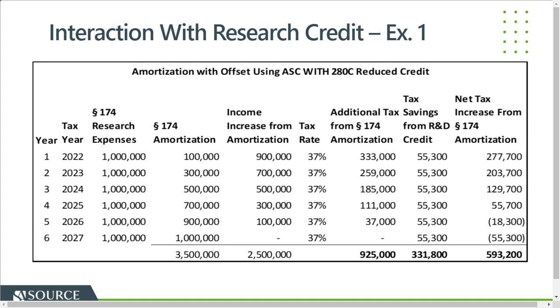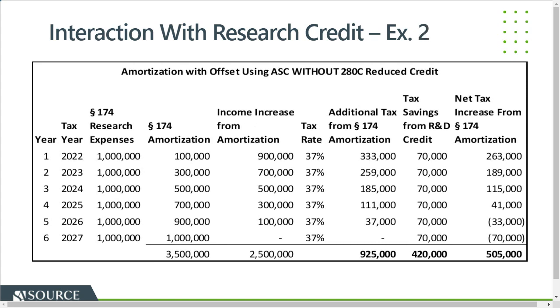Now, here's that same exact example, but no reduced credit. So with no reduced credit, that means the credit's 70 grand instead of 55,000. So because of the way the add back works now, and we have an example in a second, you're actually better off doing this, assuming Congress doesn't change the rules. And you have the same basic logic. You're not in a good position till year 5, but you're better off than you were taking the reduced credit.